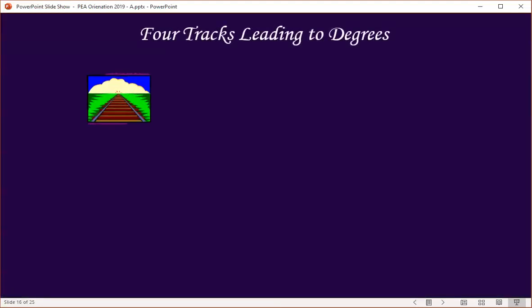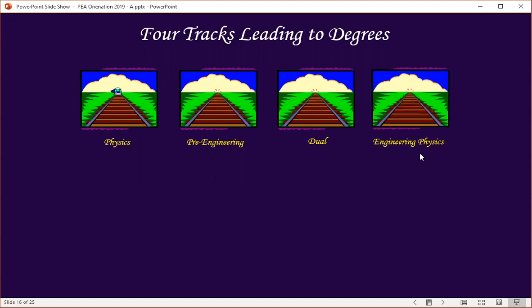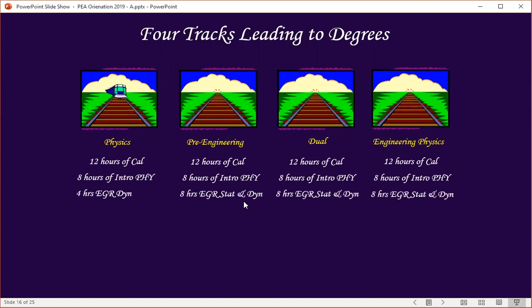The nice thing about these programs in physics, engineering physics, pre-engineering, dual degree, is that they have a lot of common courses involved. They all require 12 hours of calculus. They all have 8 hours of introductory physics, technical physics, calculus-based physics. And so any one of these paths toward your degree will involve those courses. And these programs also involve statics and dynamics, or dynamics in the case of the physics program. There's a little bit of differences when it comes to the electronics. It's required for engineering physics, but optional in these other programs.